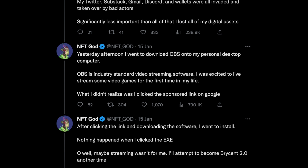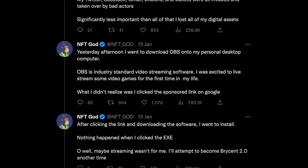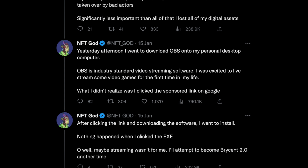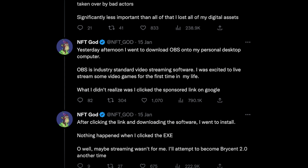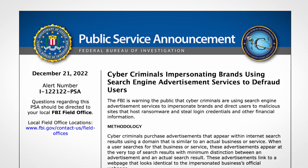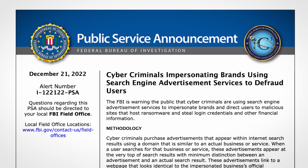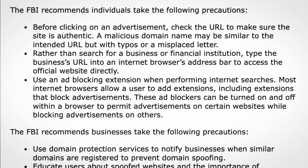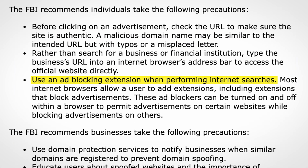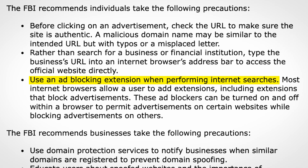And it's not like there aren't already casualties of fake search ads. One case that went viral on Twitter regarded one NFT god who fell for a fake OBS ad and downloaded malware which stole tens of thousands of dollars worth of Ether from a hot wallet stored on his PC. As I mentioned in the beginning of this segment, the problem is so bad that the FBI has put out a PSA about it, within which the FBI themselves suggest using an ad-blocking extension. It really has gotten to that point.